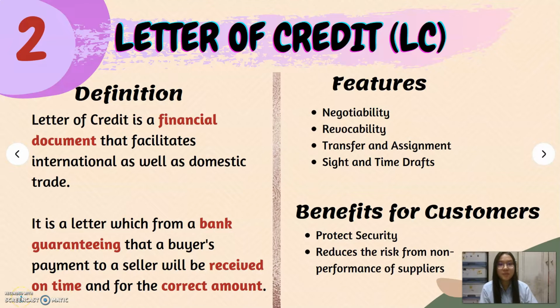Next, in transfer and assignment, the buyer is able to transfer and assign the letter of credit as many times as needed, and the letter of credit will remain effective in the bank or financial institution. Lastly, the letter of credit can be paid in two ways, which are sight draft or time draft. In a sight draft, the bank will pay when the letter of credit is presented, whereas a time draft is paid after a certain duration of time.